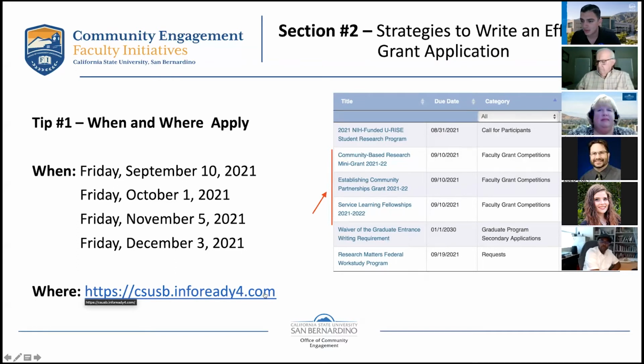csusb.infoready4.com. That's where all the university's grant programs for students and faculty are located. When you log into that, there's going to be a grant calendar, and as you see in this picture right here, you will see our grant programs. We do encourage everyone to apply as soon as they can, especially in the fall semester. As we go through the academic year, we start giving out more of those grant opportunities, and they become more and more competitive. So if you can get them early, it's more likely that we will fully fund your project. So that's something to consider.